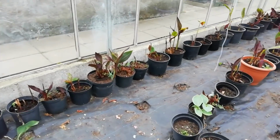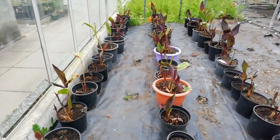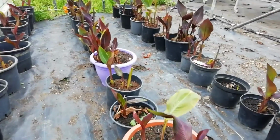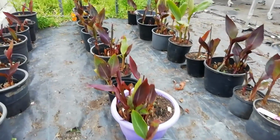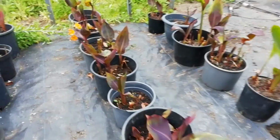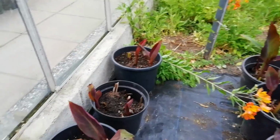And the canna lilies, we did a little bit of cutting and cleaning on them and have them lined out here, and as you can see, a lot of them are really starting to sprout and grow. We put some fertilizer on them and we're watering them quite regularly now, so they will turn into big spectacular plants that we can put up on the grounds.